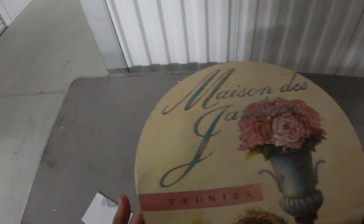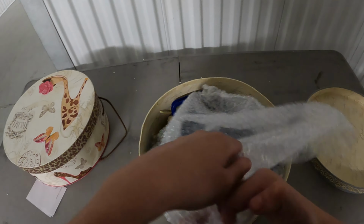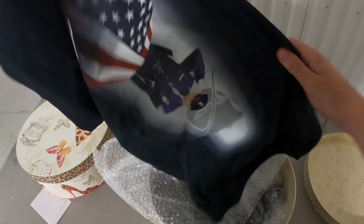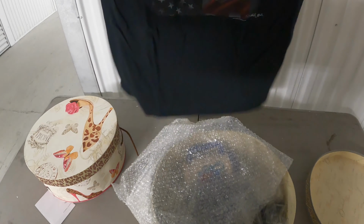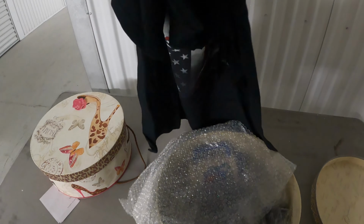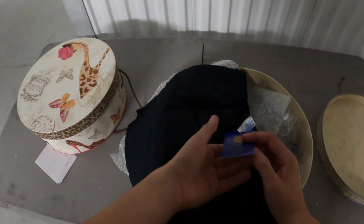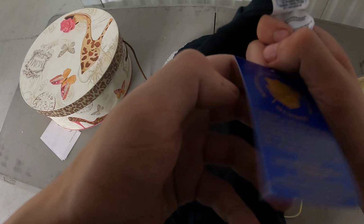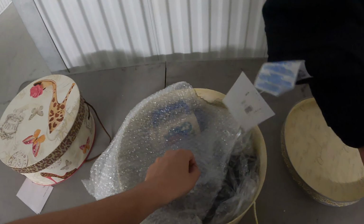All right. I got a couple hat boxes for myself. Let's see what is in these hat boxes. Are they really hats though? Looks like a t-shirt. Alright. It's a cool t-shirt. Maybe you're remembering somebody. Oh, a tag right here. National Law Enforcement Officers Memorial. Yeah, it was. Thank you for your service.